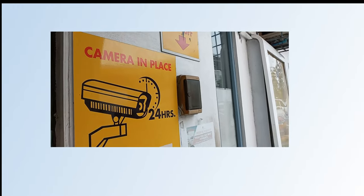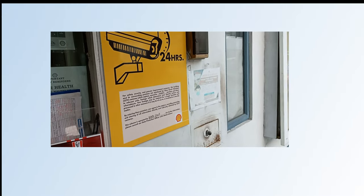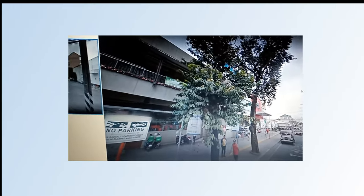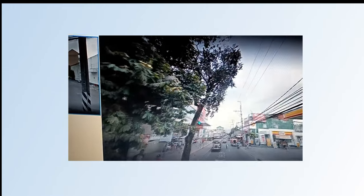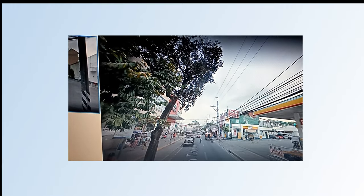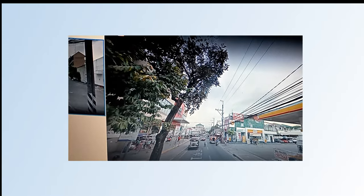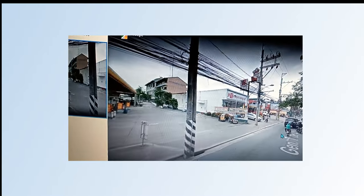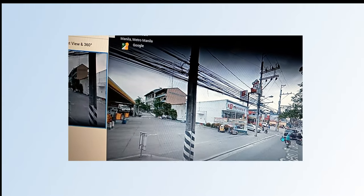The station is equipped with 24-hour CCTV camera. It's clean and nearby malls, schools, and main roads. Here is the actual Google map of the location and the nearby establishments. For easy access, you have just to use Waze when you are driving.